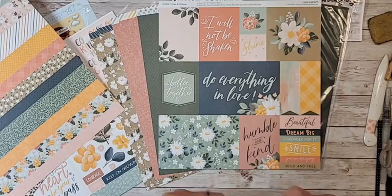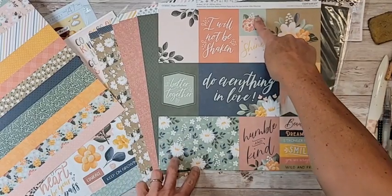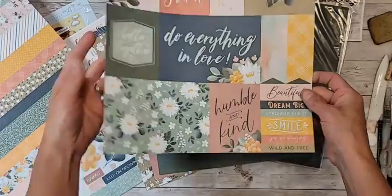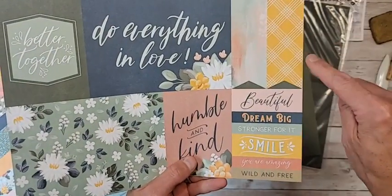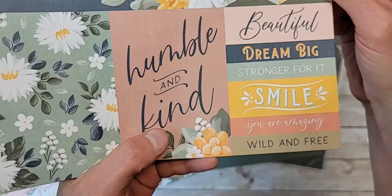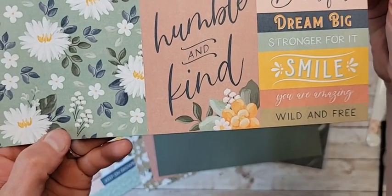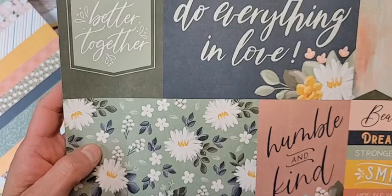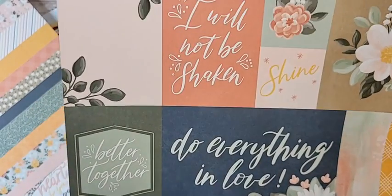Good. Okay. Great, Sandy. Thank you. Look at this. You've got 2x2 squares. You have a 4x3, but look at this. You have some borders you can cut apart, and look at these words that you can cut apart. Love the thought process that Close to My Heart did with this, and how gorgeous this collection is.